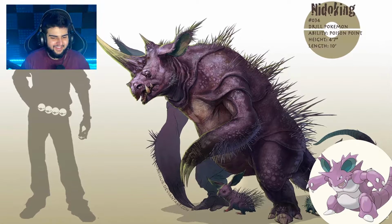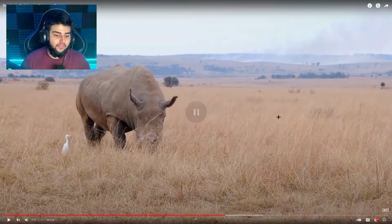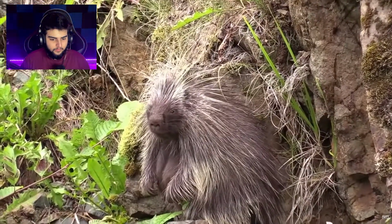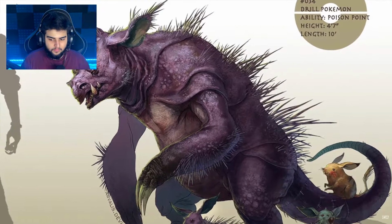For the Pokemon Nidoking, Palmer took inspiration from various sources, adding the leathery armor and central horn of a rhino, while also borrowing the claws and spines of a porcupine for the rest of the anatomy. The result is a truly unique looking creature.